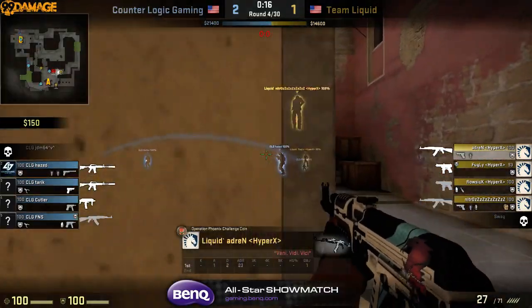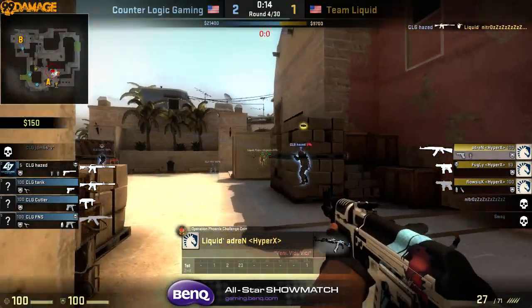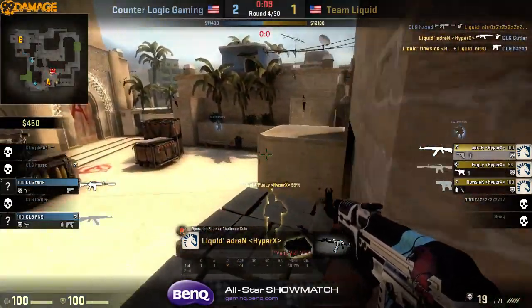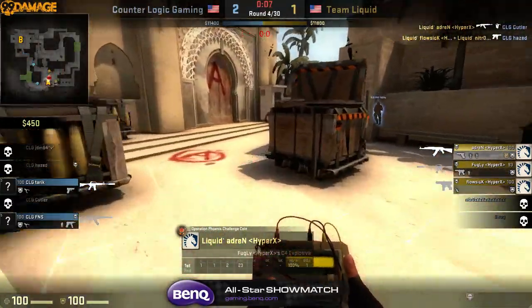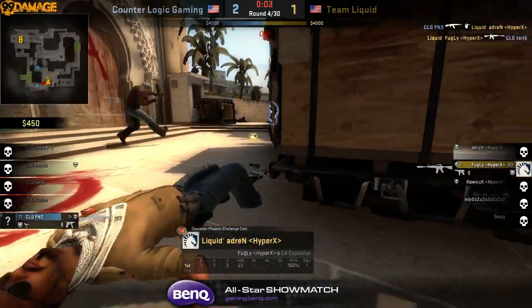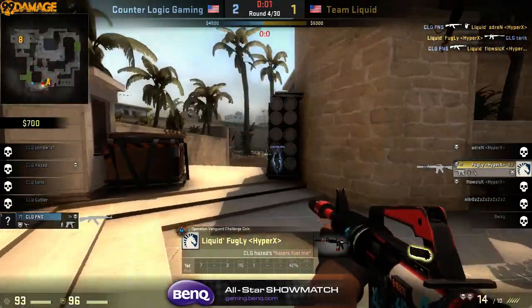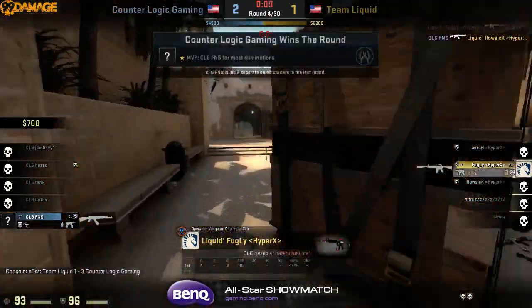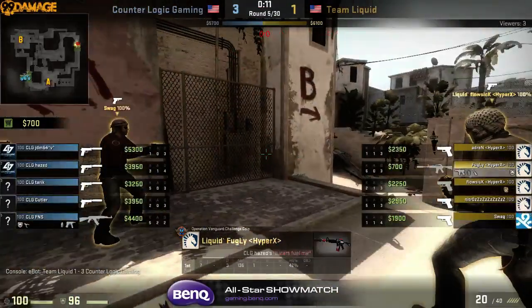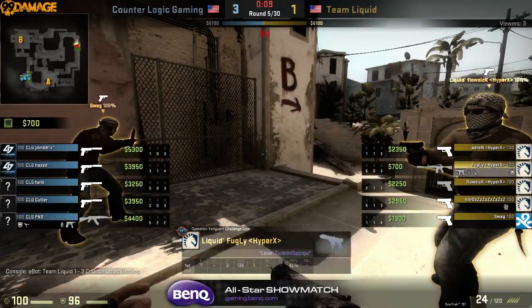He expected a B push to come in just now, but Haste holds on to the A bomb site as Liquid is forcing their push on that. Flowsick comes in from Connector, finally makes that kill happen. 7 seconds on the clock for the terrorists. They need to plan, but FNS doesn't allow them to do that. Fugly with the refrag, but FNS still standing. Fugly doesn't catch him as Finesse was strafing around the corner, staying alive, making it happen for CLG.